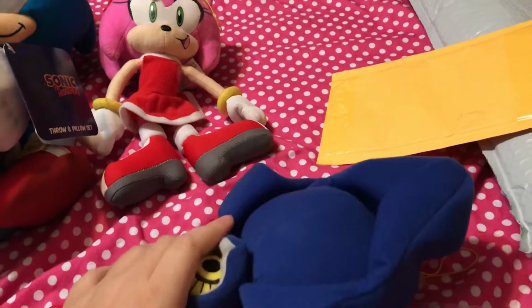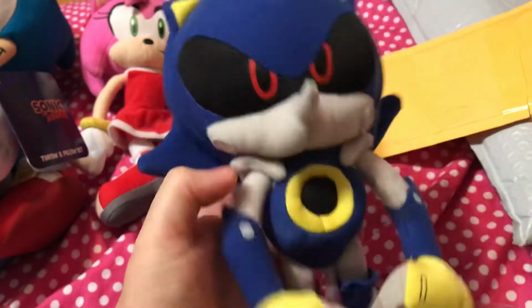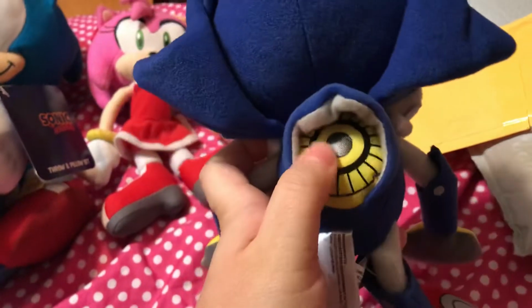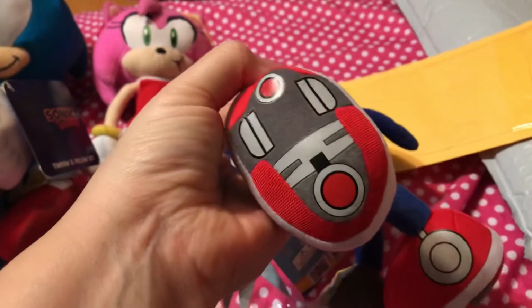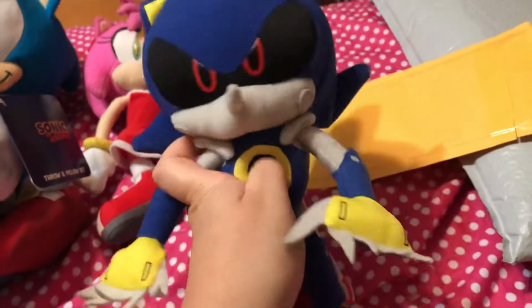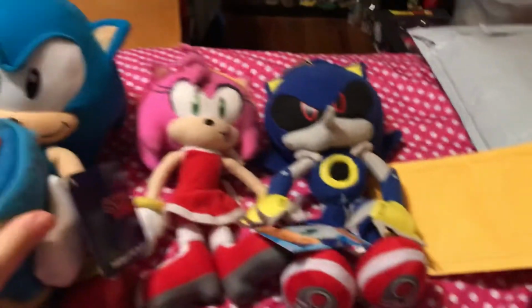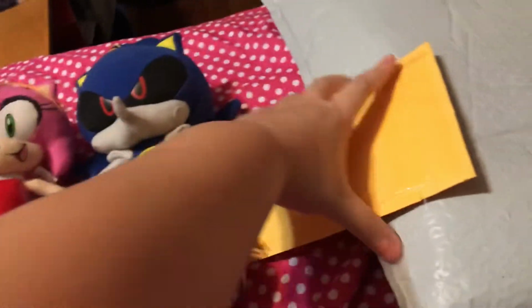I kind of fixed his little thing on his head. I like that it's very detailed. You can see the engine in the front. Wow, they even painted the detail of the engine in the back. That looks pretty awesome. Look at the shoes! Oh wow, that's pretty cool. So that's the second thing I got. So far there's three plushes. I think I've become a little obsessed.